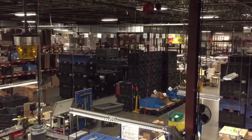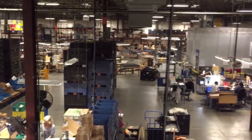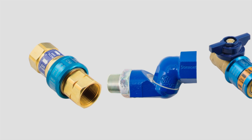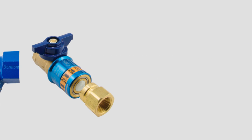Did you know that the Blue Hose is made in Export, Pennsylvania at a manufacturing facility right outside of Pittsburgh and that it carries a lifetime warranty? There's another very important aspect of Dormont and Blue Hose gas connectors you should know about. The highly innovative gas connector accessories that, when used with the Blue Hose, make commercial kitchens even safer and more efficient and productive.